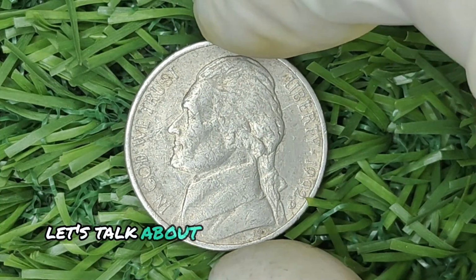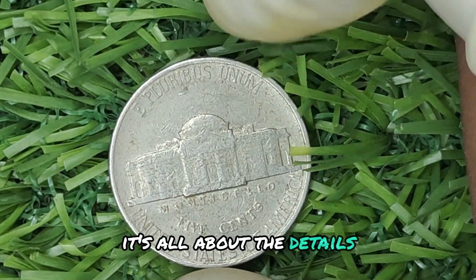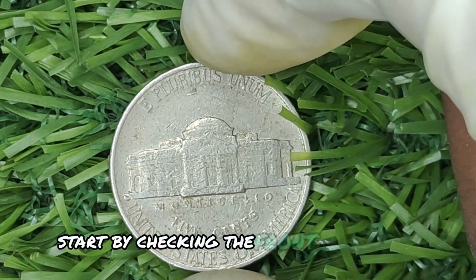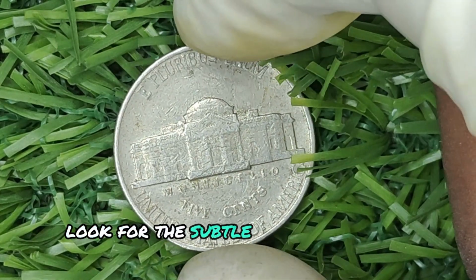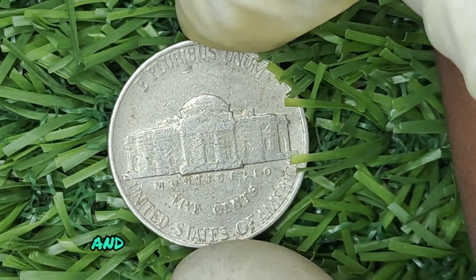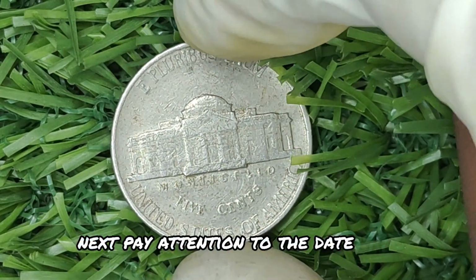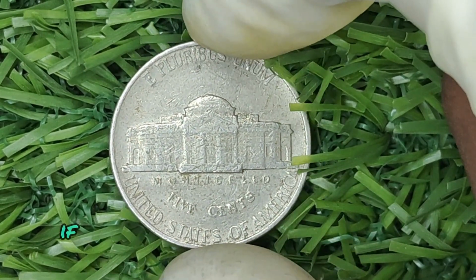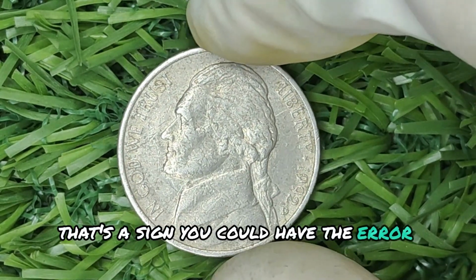Now, let's talk about how you can identify this rare error. It's all about the details. Start by checking the front of the coin, especially Jefferson's face. Look for the subtle doubling on the Liberty inscription and around Jefferson's hairline. Next, pay attention to the date 1992. If the date appears slightly blurry or doubled, that's a sign you could have the error.